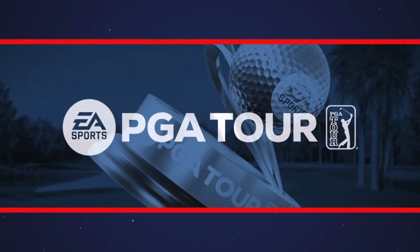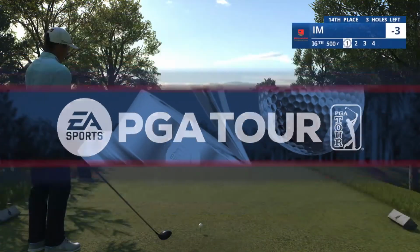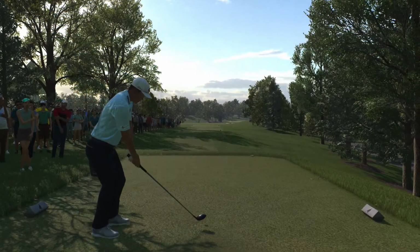Now to the 16th hole. It is a better than 500-yard par 4, and it begins what they call the Green Mile. It is as tough a finishing stretch as you will find anywhere in golf. And it's also beautiful to the eye.